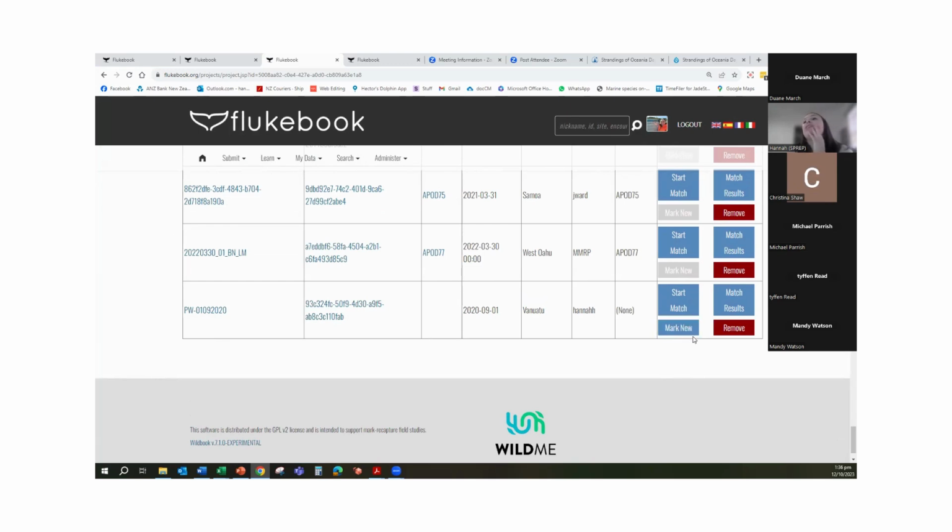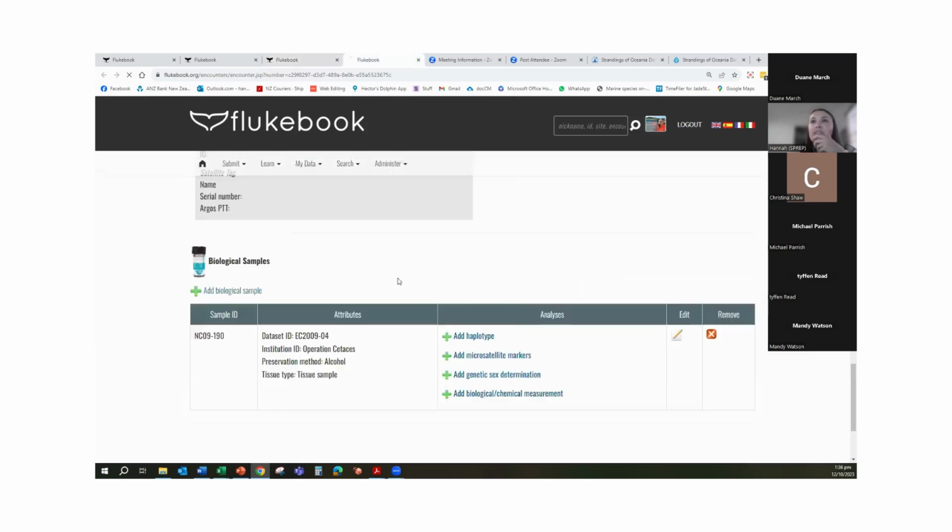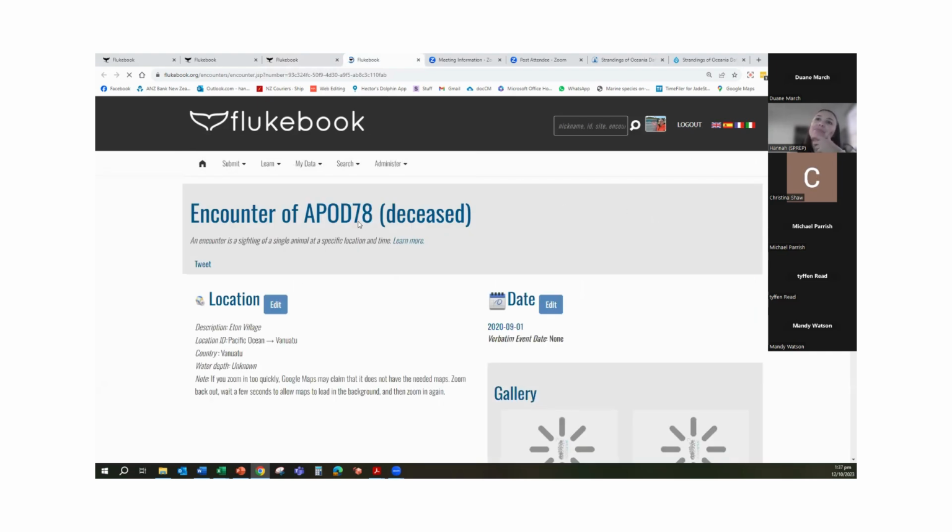And we're going to do mark new, which is basically saying it's a new individual in Flukebook. If you knew that it was an animal that had already been recognized and put in as a sighting, for example, you'd be able to match it using the photos. But in this case, as far as I know, we don't have a good repertoire of Pacific whales, so I'm just going to mark it as new. Success, ID has been added for this individual. So if we open that up again, it's now APOD 78.